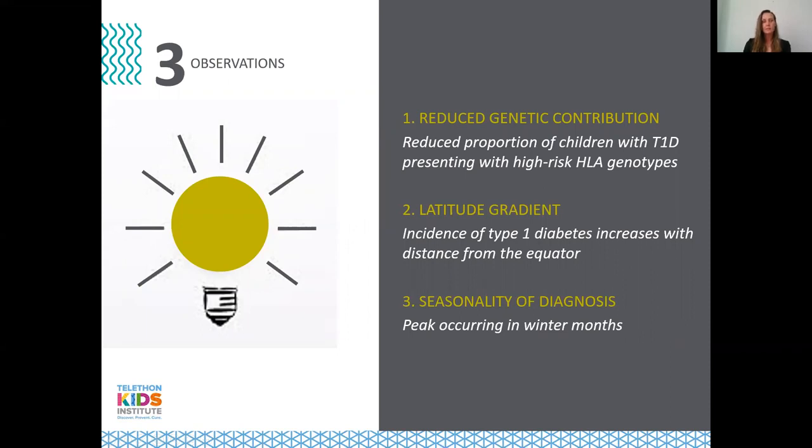So firstly, the incidence of type 1 diabetes has increased in the past decade at a rate too great to be solely attributed to change in genetic risk. And this is further supported by the fact that we see fewer children presenting with type 1 diabetes with the known higher risk HLA genotypes. So this suggests a significant role for environmental influences.